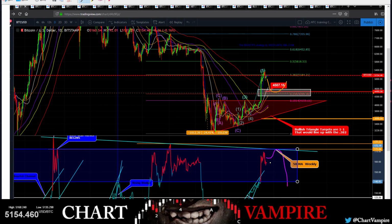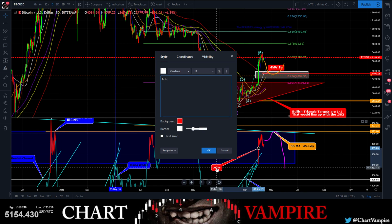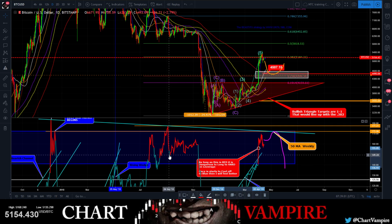All right, so let's do this, right? I'm not going to do it like that. Let's do it like this over here. As long as this is red, it is dangerous to long too hard on leverage. Once it starts to cool off to blue, then I will feel better. So you can see that this thing has done a pretty good job of showing the cooling off periods.